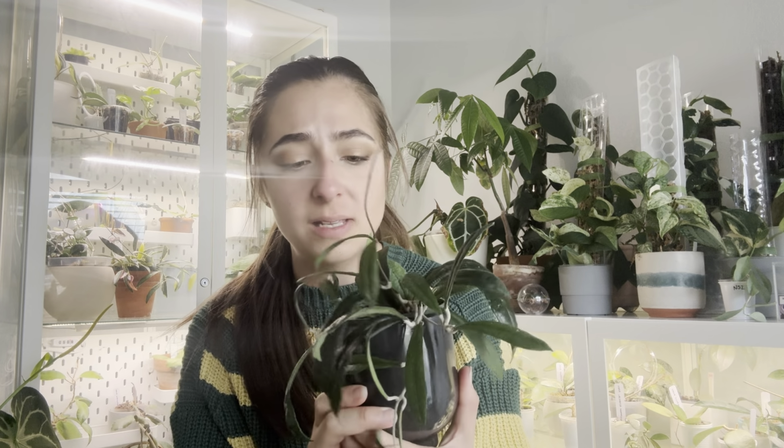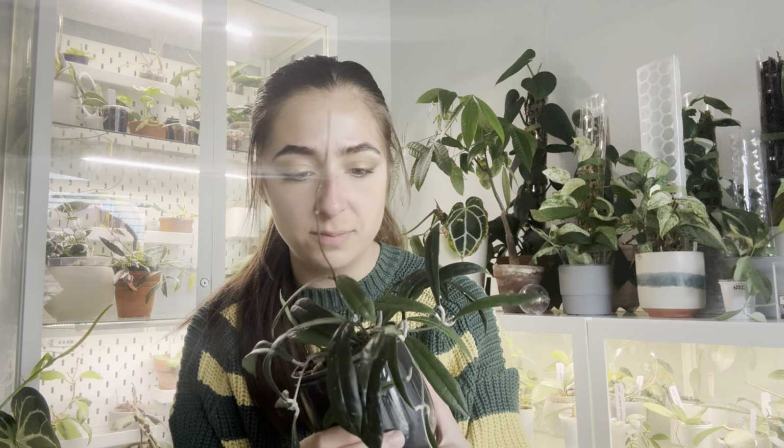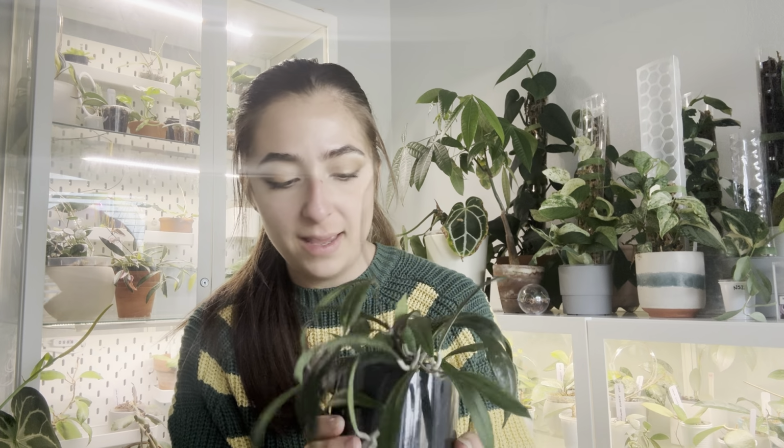I got it from Wild Roots Nursery, I wanna say early this year, if not late last year. So I probably had it around 9 months. I wanna say maybe 9 to 12 months. And it has grown quite a bit. I mean, roots wise, it's not ready for a repot yet.